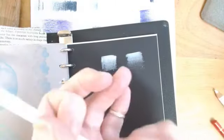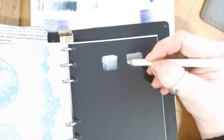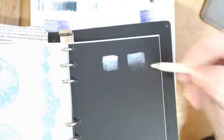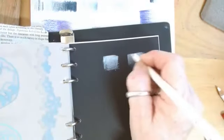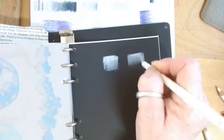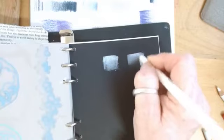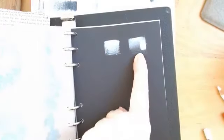Faber-Castell, just to show you. Can you see the difference? Now I'm going to use a Prisma. You can see the difference now. Can you see the difference? Turn that off. And there's the two together.